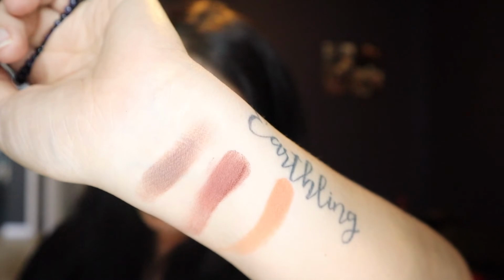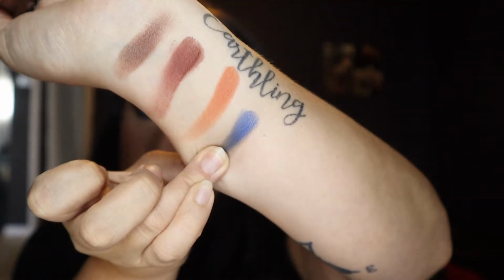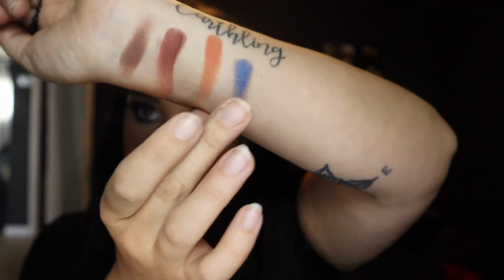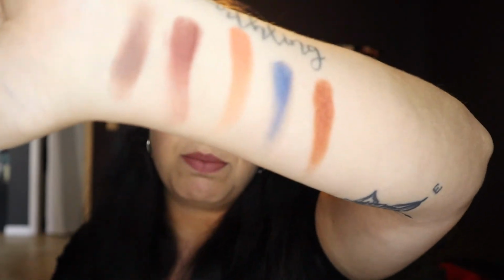I don't do this normally. This one's called Brick. Just so you can see this blue up close. I suck at swatches. This one's called Cinnamon. I'll just do this last one here. Like, that's pretty good. This palette cost me $20 something.